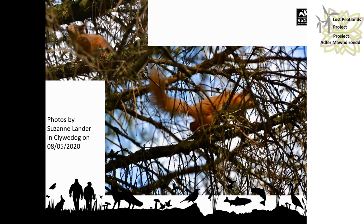But we do occasionally get some really nice things sent in. So this was right at the beginning of lockdown, early May. Suzanne Lander, who lives near Lampeter, sent me a message on Facebook. She said, "Oh, I've seen a red squirrel. I've got some photos. Can I send them to you?" And I was like, "Sure." I didn't have high expectations, to be honest. And then she sent me these amazing images.